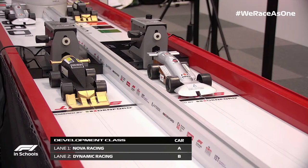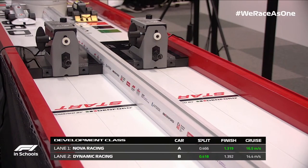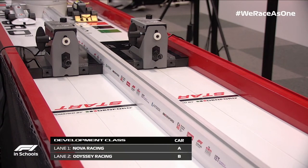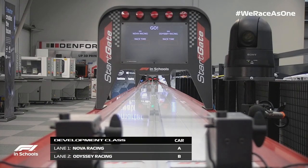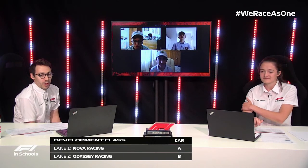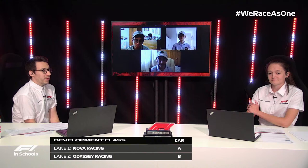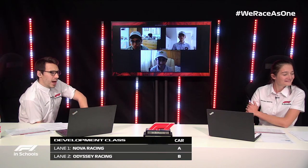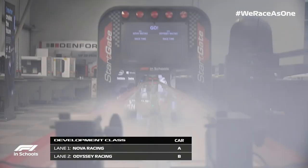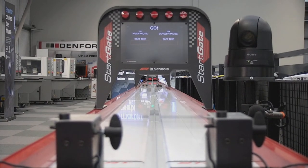Let's go down to trackside then, as we see Nova Racing taking on Odyssey Racing and finding out about the different designs. Here we go then. Great start there. But in terms of the camera angle at the end, I believe Nova Racing has taken the win. Yeah, 1.319 compared to 1.352. And this feels like an eye test as I look across to the track, guys. Maybe it is time to get some new glasses. But we're seeing the replay right now.